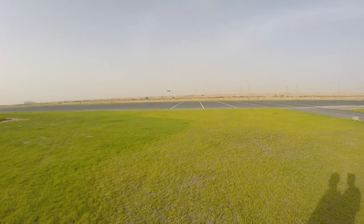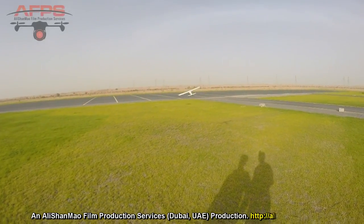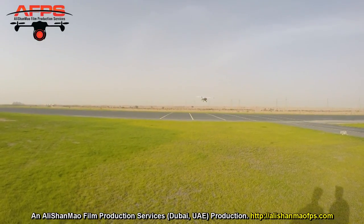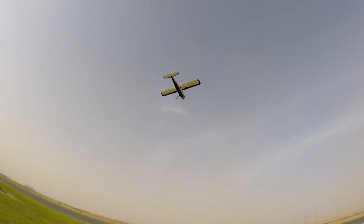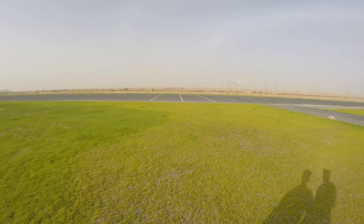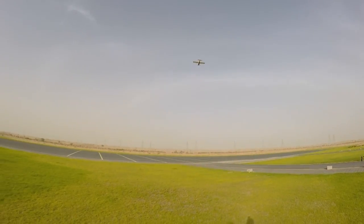Now, the biggest challenge is to land it without damaging it. This is one of the best stabilization systems, man. I'm not going any more forward. No more further. That's control, man. You have to control a lot. But the stabilization system is really helping me. Really helping me a lot here.